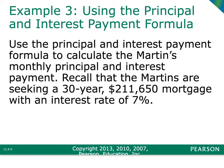Okay, so let's look at an example. Use the principal and interest payment formula to calculate the Martins' monthly principal and interest payment. Recall that the Martins are seeking a 30-year, $211,650 mortgage with an interest rate of 7%. Okay, so if we're going to do this, we're going to have to use the formula that we just went over.